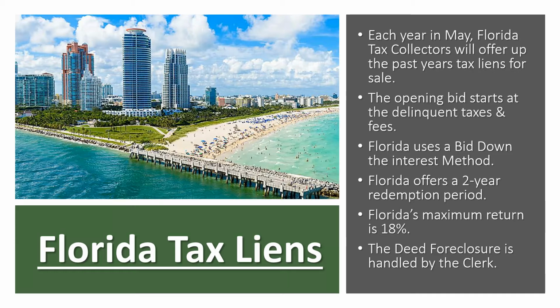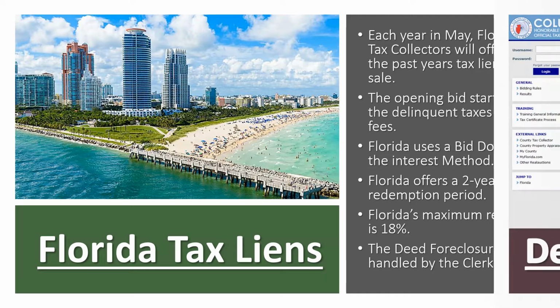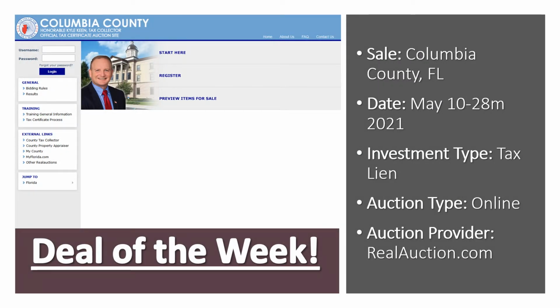Yeah, something else that's different about Florida is that the judicial foreclosure, the foreclosure on the deed, is handled by the clerk of the court. So basically, the county handles the foreclosure. Yeah, and after a 2-year period, they have a 2-year redemption period. So after that 2 years is done, then you could go ahead and fill out the deed application like Shade mentioned with the clerk of court, and they would go ahead and offer that property up at a tax deed sale.